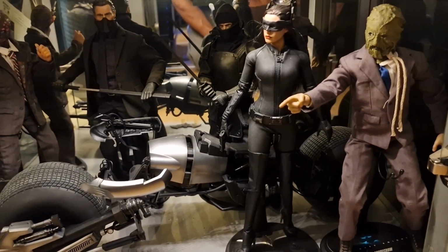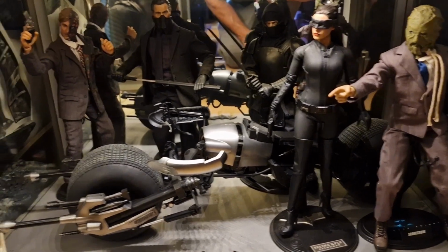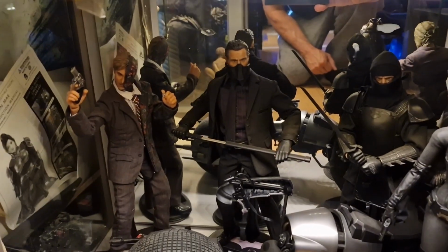And then I must admit, the new Selina Kyle that's coming out looks absolutely fantastic. On the fence about getting her.